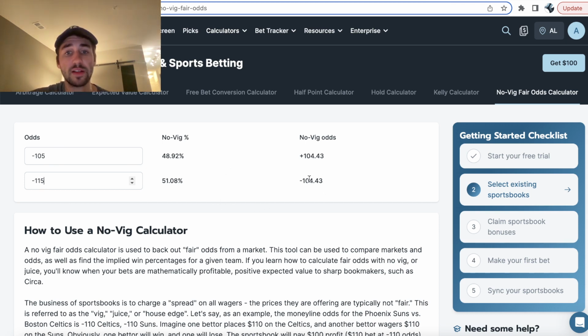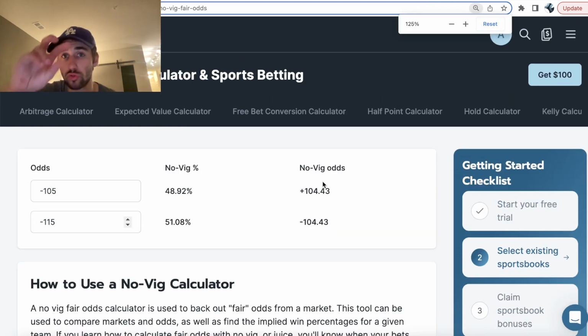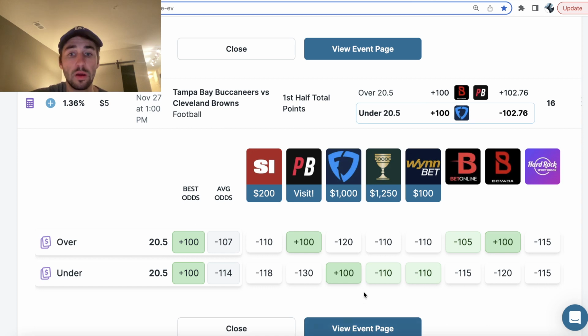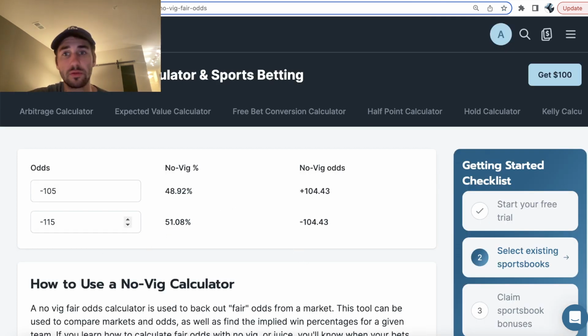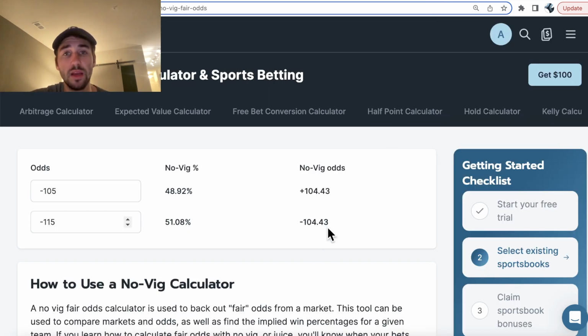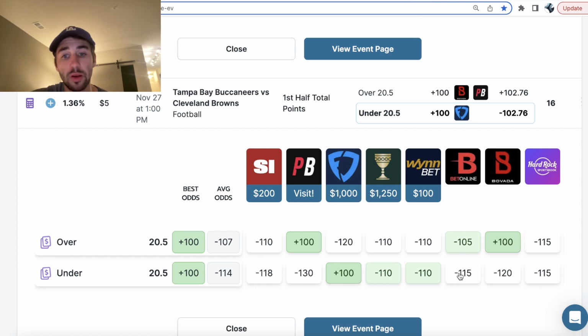And you can see right here, it's saying the fair line, the true price, the true odds for the under is minus 104. We're getting plus 100 on FanDuel. So you're always getting better odds, right? Being able to get plus money when the true price is minus money. The true odds is minus 104, you're getting plus 100. According to BetOnline's model, this plays incredible, which makes sense, because BetOnline have the under favored. They're giving you worse odds on the under, and you're getting plus 100.